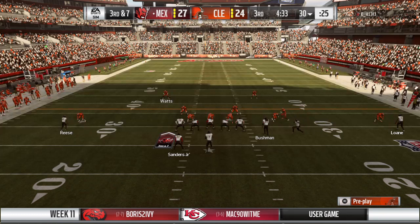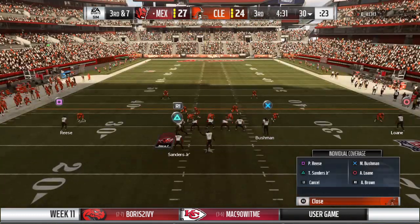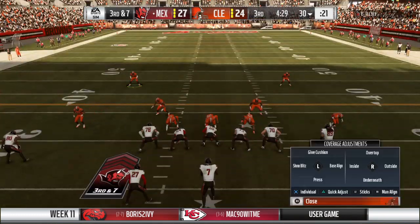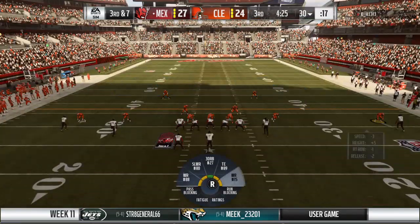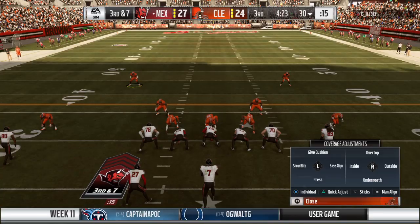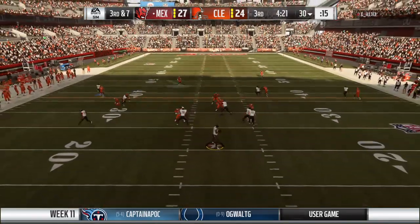Hurry up, here we go. Green 39, green 39. All right, now, lucky 56, lucky 56. They'll set up to throw.